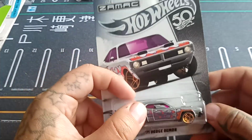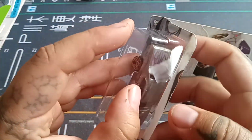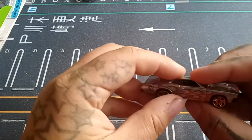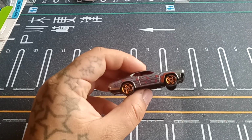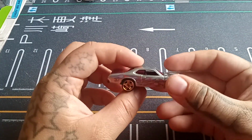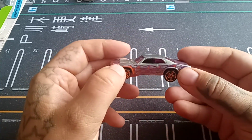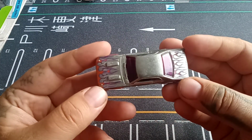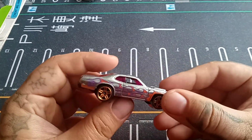The 71 Dodge Demon Z-Mac. Some beepers. And for some reason, the lighting option keeps coming up every single time, for no reason whatsoever. I don't know why. Yeah. And now I have a circle in front of me. Okay, there it goes, it's gone. Okay, my camera is doing weird stuff recently.